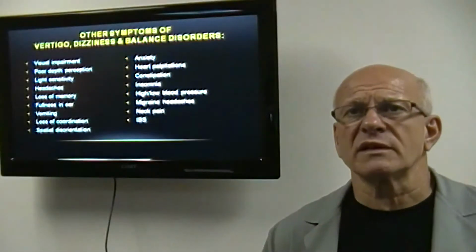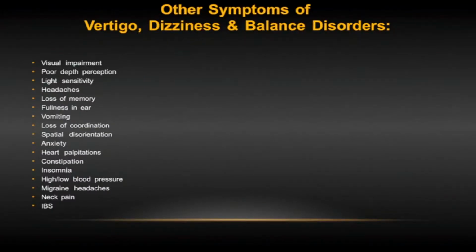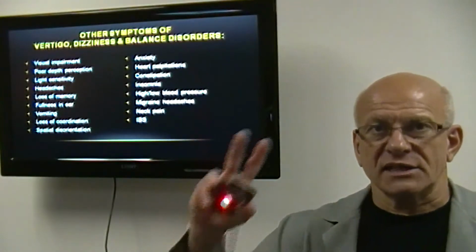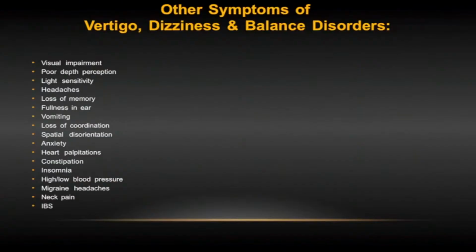Other symptoms of vertigo, dizziness, and balance disorders are visual impairments, poor depth perception, light sensitivities. I see this with seniors all the time. They're driving in their cars and they have these giant sunglasses on because they can't have any light coming in at all from the sides. Headaches, loss of memory, fullness in the ears, vomiting because of the dizziness, loss of coordination. They're also dropping things a lot. Spatial disorientation, anxiety, heart palpitations, constipation. Guess what? That's all controlled by your nervous system.